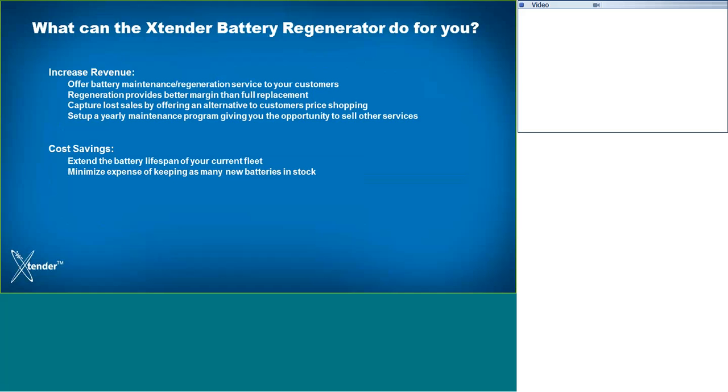The first point is it can increase revenue. You can capture an audience you're not capturing currently through offering a battery maintenance or regeneration service to your customers. For example, if you service a local course and they're currently shopping around for their batteries, you can offer them an additional savings. Instead of a full battery cost replacement, you can offer them a 50% or lower cost, to prolong their battery life.